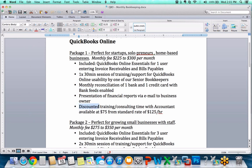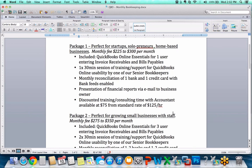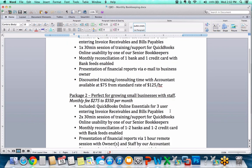And then we say discounted training consulting time. So we are not including any training or consulting with this, but we're giving them the added benefit that if they pay a fixed fee, then they can have additional services beyond that at a preferred rate. So this is kind of a combination between hourly fee and fixed rate, because obviously you always have to leave it open for hourly fees.